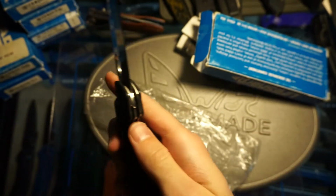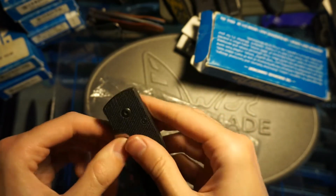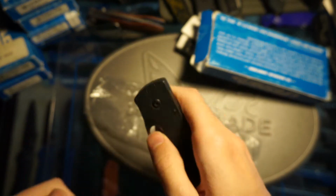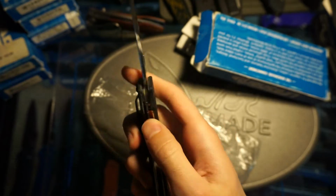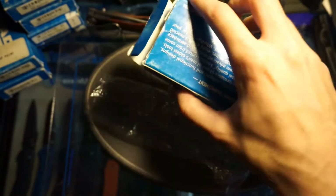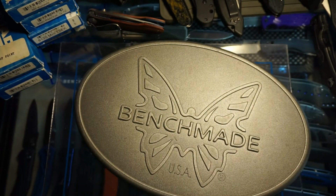154 CM. The opening hole has been chamfered, so it's really nice on your thumb. It's just a cool piece. It's got the old Benchmade USA clip. Just a sick classic Benchmade. So this one is probably going to stick to the collection. Okay.